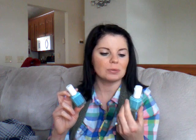And then a much, much more green version of it would be like OPI Mermaid's Tears or something, which is also an awesome color. But to me, this is much more green and this is much more blue. But I really like In the Cabana. I just think it's beautiful.